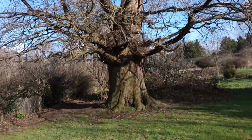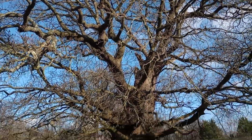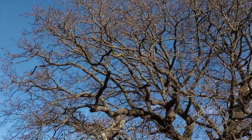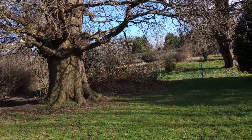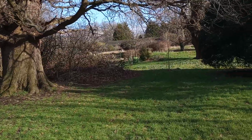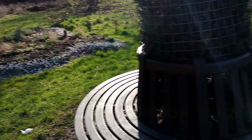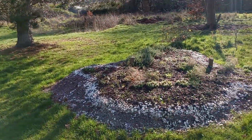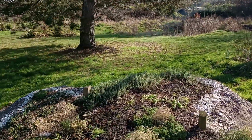That's a magnificent tree, isn't it? Isn't that fantastic? The tendrils reaching upwards in perfect unison, harmony, same distance from the main trunk. It's just wonderful to see this sort of thing. Here's the circular bench, and I don't know what this is. It almost looks like a grave. But let's see if we can work out what it is.